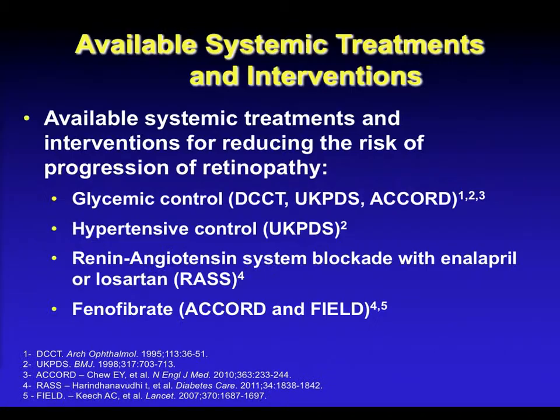There are also drugs that can do this. We know this from the RAS trial. Enalapril can do this. We know this from ACCORD and FIELD that fenofibrate is also very effective at reducing the rate of progression of diabetic retinopathy. But it's interesting that for some reason the ophthalmology community has not really grasped onto this, particularly fenofibrate. And we all know that systemic control is notoriously difficult to achieve. So while we know we can do this, there are a variety of reasons why these are not, at this point, primary treatments to prevent progression of diabetic retinopathy. So what about ocular treatments?